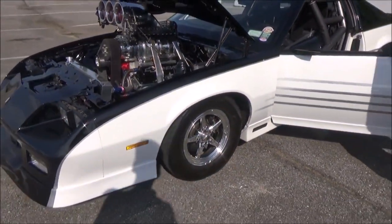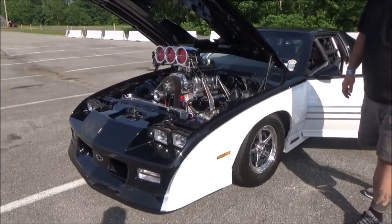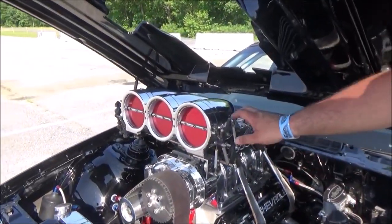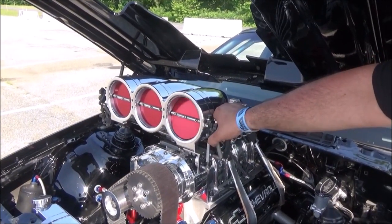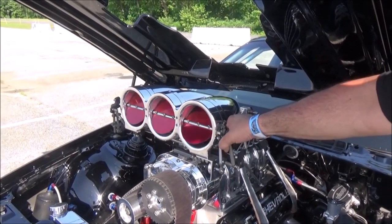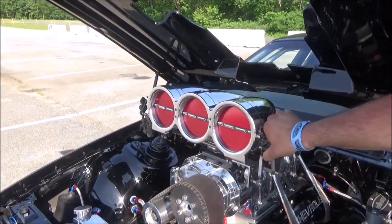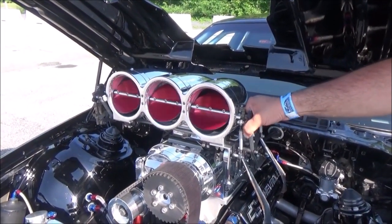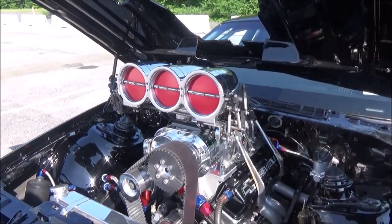Nice. And then this is a very cool part of the EFI to help it be street driven. It's a progressive linkage. So when I'm driving, I'm driving on one butterfly. This is how I could drive it around, and then when you get on it, the other one's open. Cool. So it drives so nice on the street.